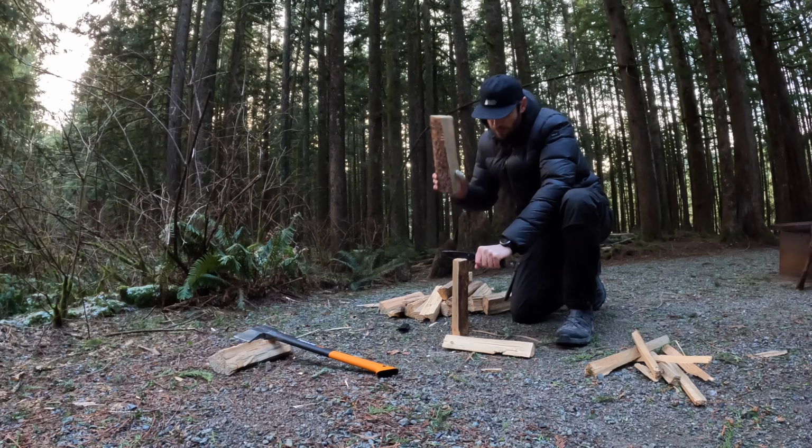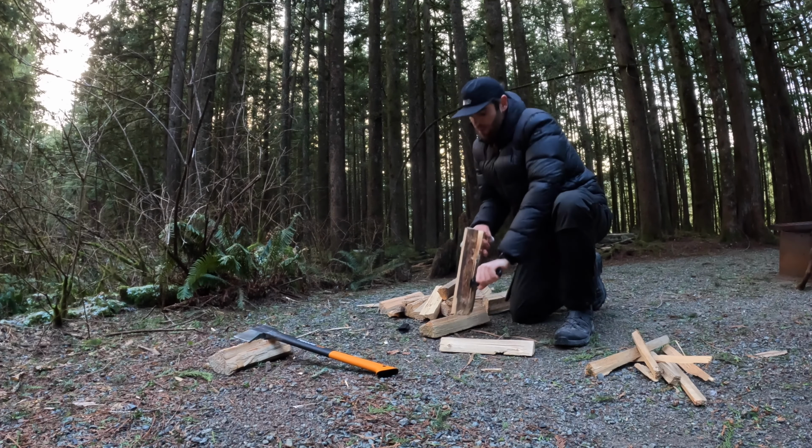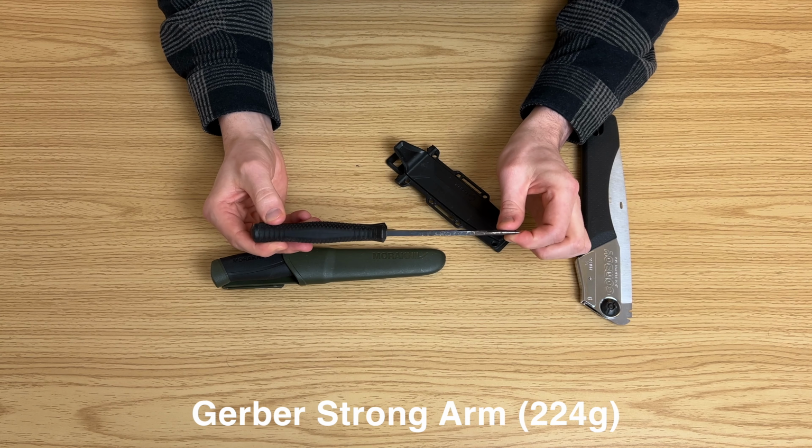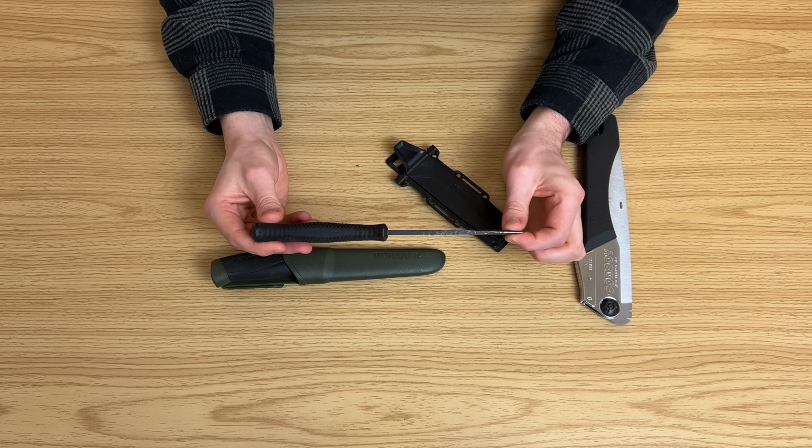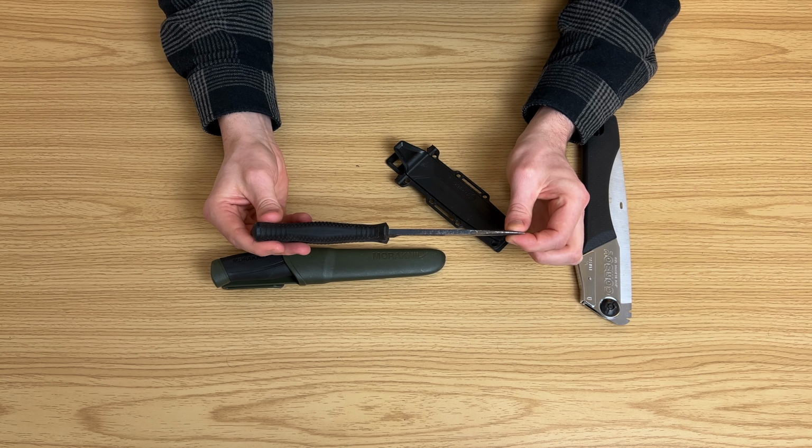In general, I prefer fixed blade knives over switch blades because there's less parts to go wrong in the field, and it also gives you a bit more stability when you're batoning wood. Speaking of batoning wood, that's exactly what I use this knife for. This is my Gerber Strong Arm. I like carrying a knife with a thicker spine as it means I don't have to worry about snapping the tip off, and it also means I don't have to worry about smacking it with large pieces of wood.